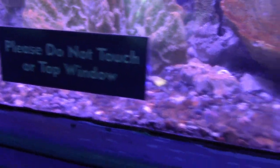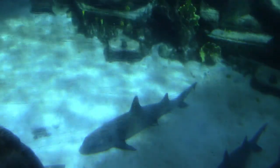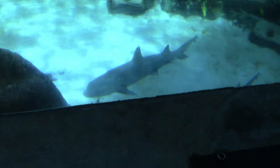Touch or tap with them. Sharks have to be moving in order to breathe, for the water to go over their gills. This part is boring, so I'm just gonna talk about sharks. So these sharks, they're actually sleeping because they're most active in the day. They're not dead or anything like that, so yeah.